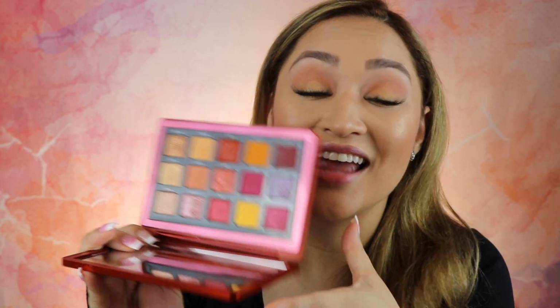Oh my god, people, I love this product. Natasha Denona, you killed it. This is so beautiful. I definitely love this palette. I've used it many times since I got it and I am in love. This is amazing. Natasha Denona formula is insane.